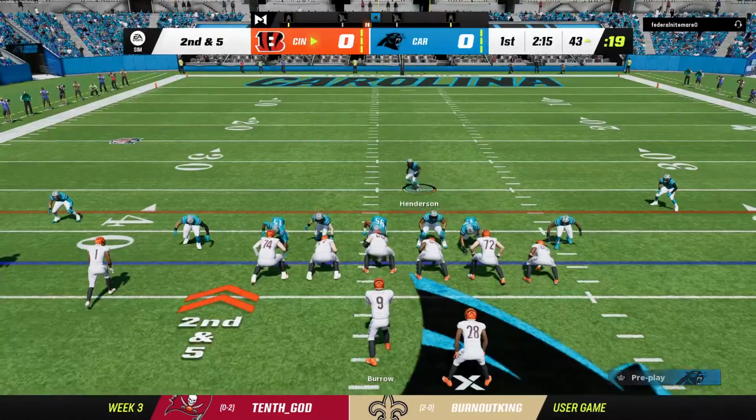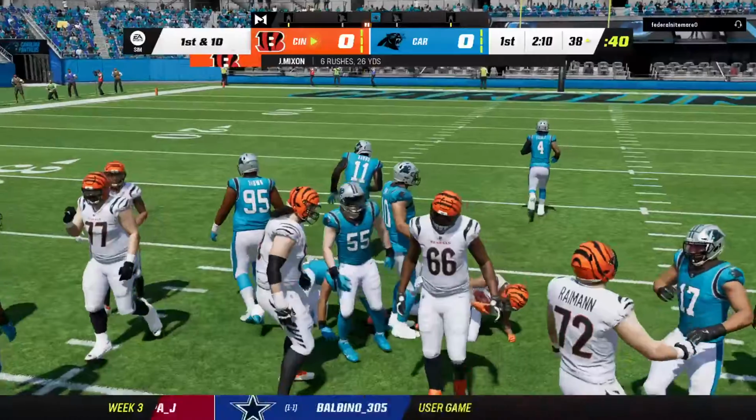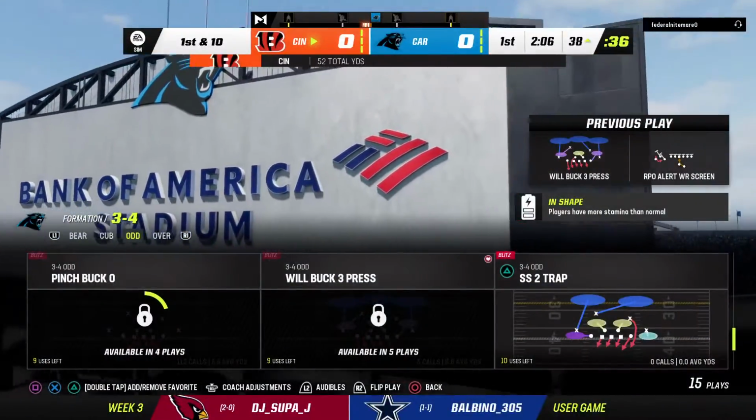Here's 2nd and 5. Again, it's Mixon. And the stop here will come at the 38-yard line. 2 straight runs of 5 yards, 1st and 10.